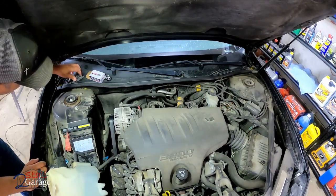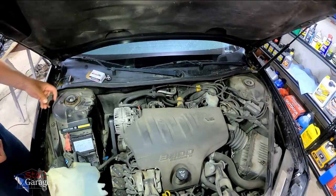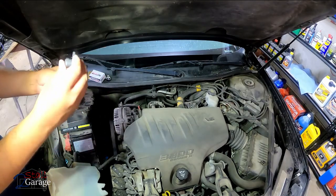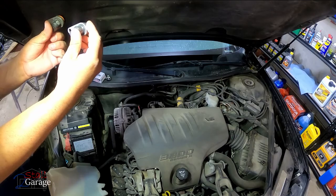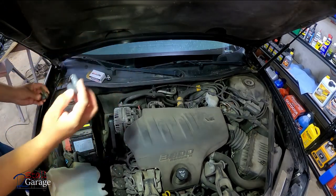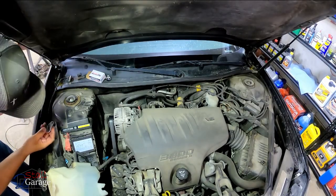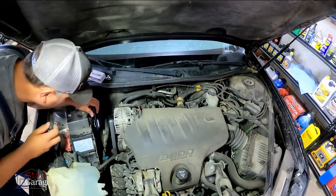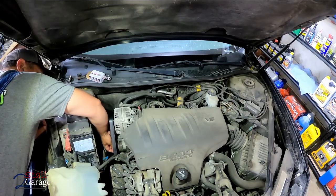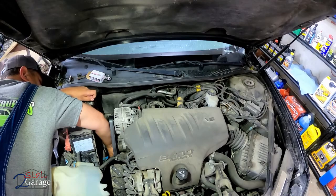I don't know which angle you want to be at, down there or up here, but what I'm going to do is let you know it was sitting like this. Yeah, something like that, if you will. You see that? So we're going to go ahead and put the new one down and in. Try not to drop it. Can't see anyways, so I'm just going to be feeling for the sensor location. Alright, the sensor is in.